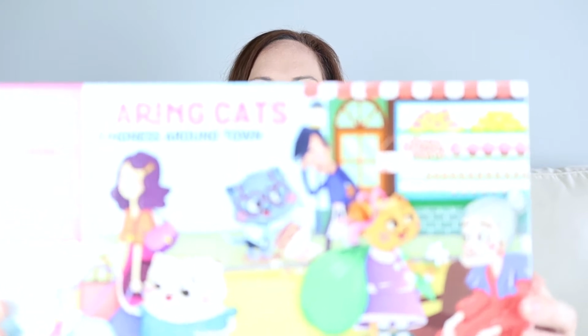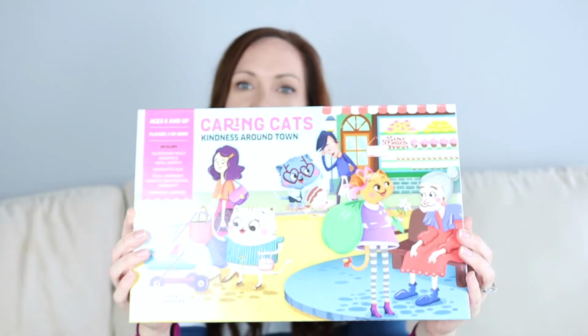So first I want to talk about the games that are geared more towards my 4-year-old, and these are still going to be family type games that we would play with her. Things that are more appropriate for her age. My 6-year-old still enjoys them, but primarily they're for Adeline. Now she'll play some of the older games with us, but she doesn't necessarily fully grasp them, but these are ideal for her age. The first game is this Caring Cats game.